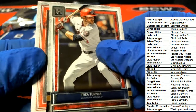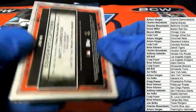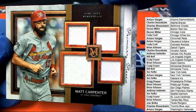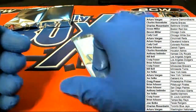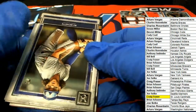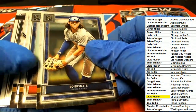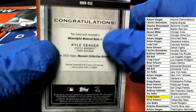Our first hit out of the break is Matt Carpenter for the St. Louis Cardinals. Nice. St. Louis Cardinals hit right there. Hit number one for Craig comes out of the break. Matt Carpenter. Good luck, Michael. Bobichette rookie card. That's a nice rookie to get coming out of there. Nice Ohtani. Here's hit number two, a Kyle Seager.